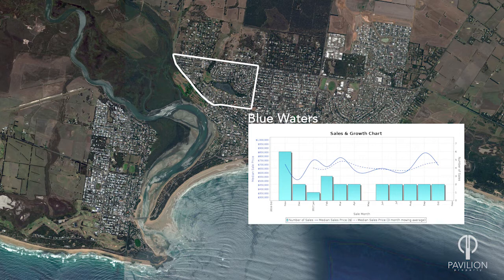Moving into Blue Waters, and we can see that there is a slow tangent upwards with the growth. So there's few properties that do come up in Blue Waters, which you can see from the bar graph there, and it is representing that the median growth is sitting around that sort of mid-7 mark. Now we recently sold number 9 Bell Street, and this just goes to show that there is high demand for properties in that area. It sold after the first open for inspection. We had the price indication at 720 to 790,000. It ended up selling for 780,000. So that really does represent what's happening in Blue Waters. When properties do come up, they do sell, and they're quite often selling over 7 and below 8, but there's certainly properties that are reaching that $1 million level in there as well.